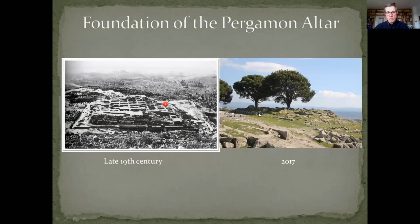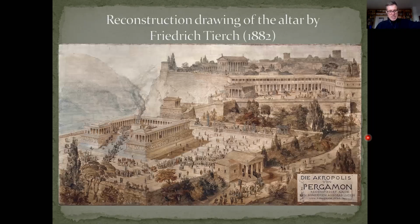This is the base of the altar. It was at the time of the excavation here on the left and how it looks today, or 2017. So what is in Berlin in the museum is simply the sculpted reliefs in marble called a frieze that decorated the exterior and possibly interior surfaces of the structure. The marble frieze was not prized off the structure by the archaeologists, but actually found in pieces all over the place within the city. Therefore, the reconstruction depicted here is a guess, and the architecture of the altar has been reconstructed by different people in different ways.